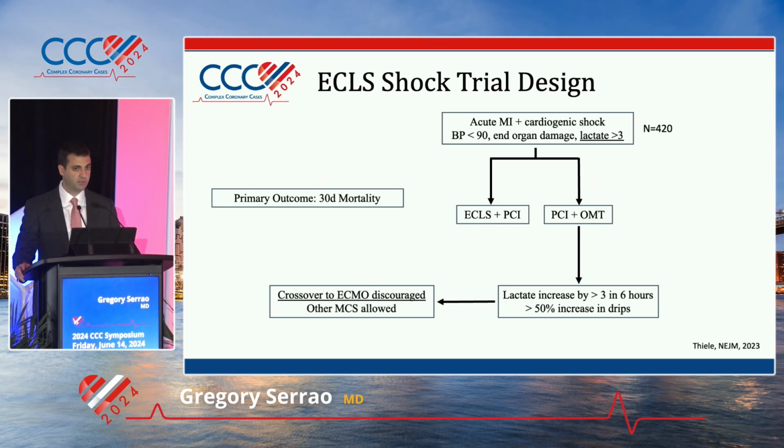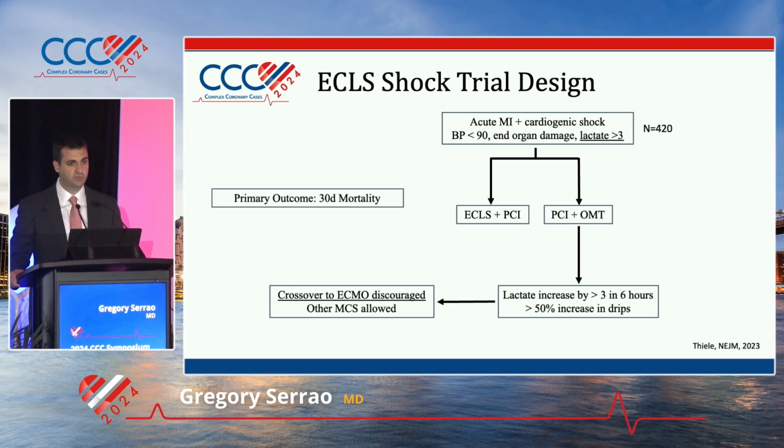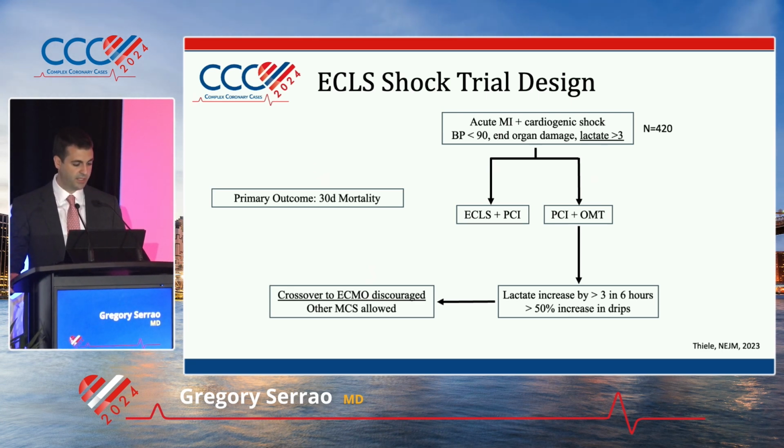The arm that received optimal medical therapy was monitored for worsening signs of cardiogenic shock. This was defined as a lactate increase of greater than 3 over 6 hours, or a doubling of drips that was required to maintain a MAP of greater than 65. In this group, if cardiogenic shock did worsen, they were allowed to use mechanical circulatory support devices, but ECMO was strongly discouraged. The primary outcome of this trial was 30-day mortality.